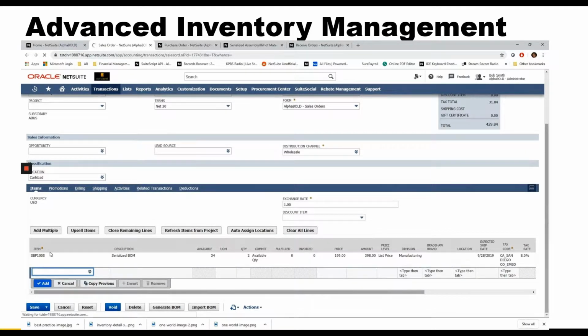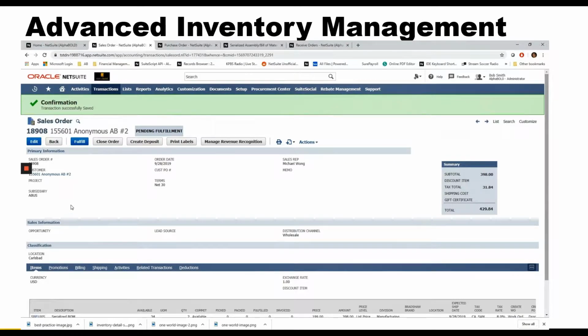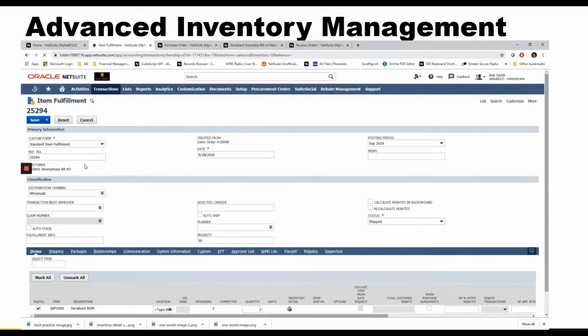So now I've saved my sales order, and I will demonstrate how it will be fulfilled. Obviously, different roles will be able to process the fulfillments, but for this demo, I'm just going to the next step directly from this screen. And not everybody will have the permission to do this. Typically, it's the warehouse personnel that will be able to process this.